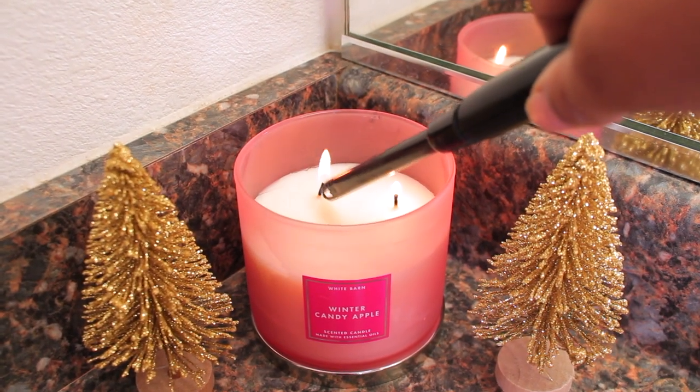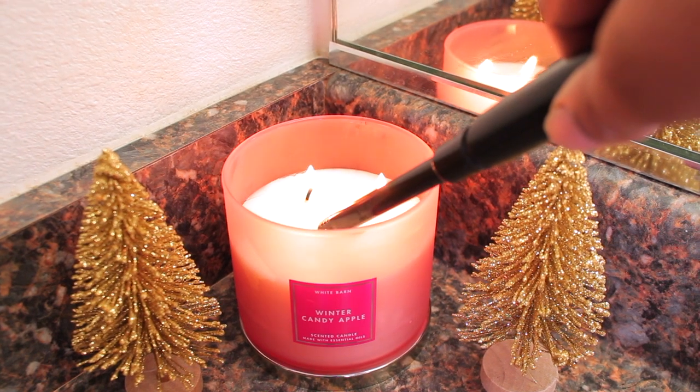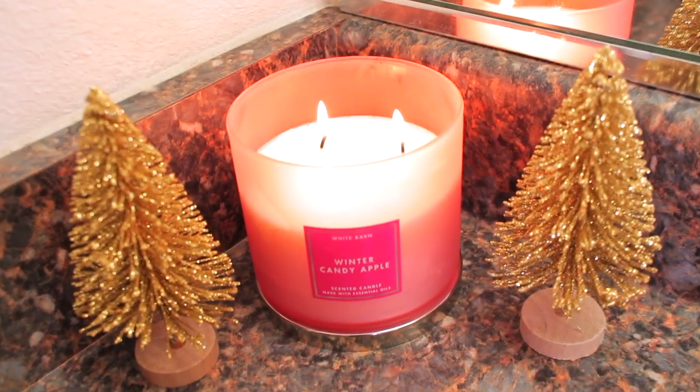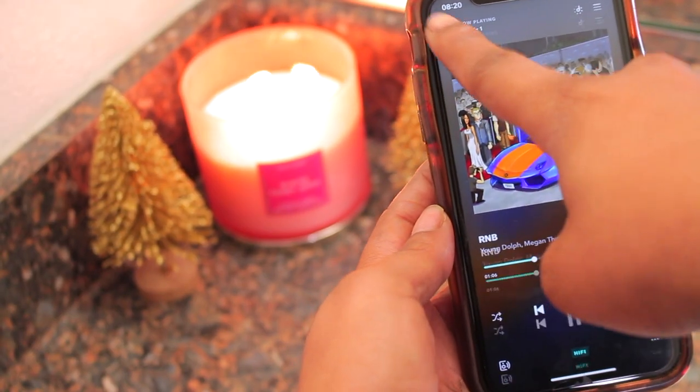I don't know about you, but shower time is relaxation time. So I'm going to go ahead and light this candle from Bath & Body Works. This is our Winter Candy Apple. I love this scent and the packaging is so adorable.